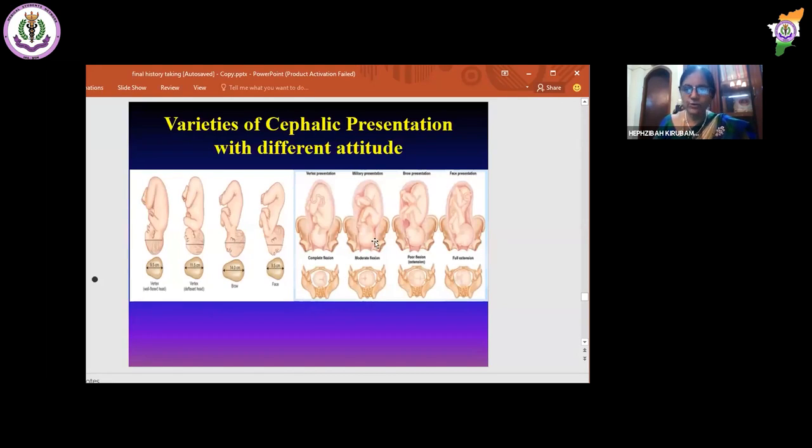By Leopold's maneuver, we can find out the lie of the fetus and the attitude of the fetus. When it is well flexed, it is like that. When it is deflexed, it is occipito-posterior. When slightly extended, it can be a brow. Fully extended, it will become a face presentation.